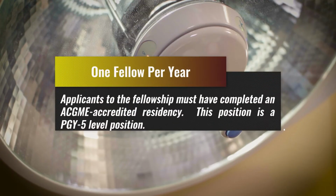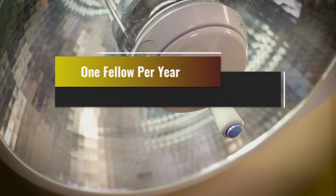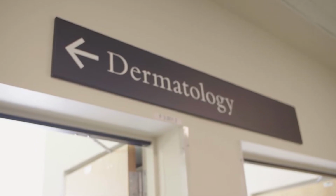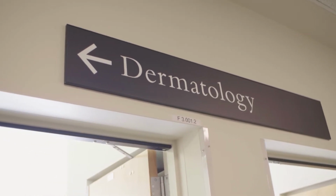There is one fellow per year, and all applicants must have completed an ACGME accredited residency in dermatology. This position is a PGY 5 level position, regardless of the years of prior training. Salary, vacation, and benefits are set by the University of Colorado Graduate Medical Education Department. The fellowship is under the auspices of the Department of Dermatology at the University of Colorado School of Medicine.